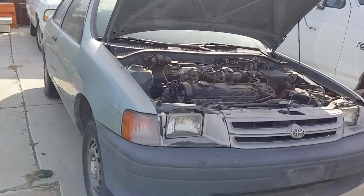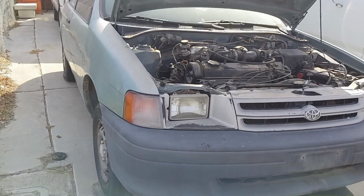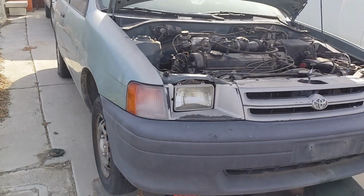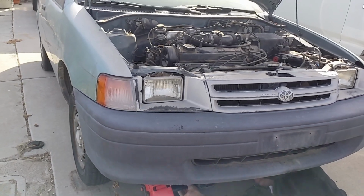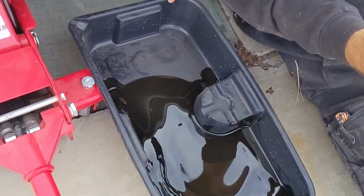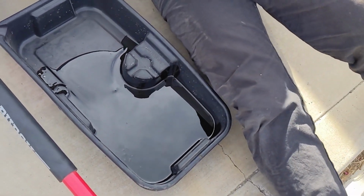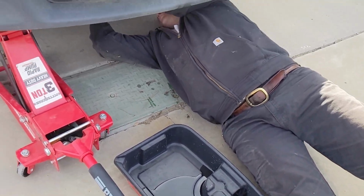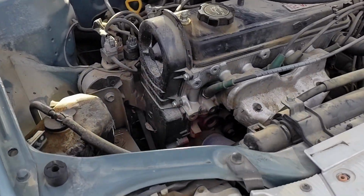Right now my buddy is under the car because it was overfilled with oil by about a quart and a half, something like that. So at least a quart. That's a good couple quarts of oil. There's too much oil in it, so it wasn't running right. And it's also got a wicked exhaust leak.